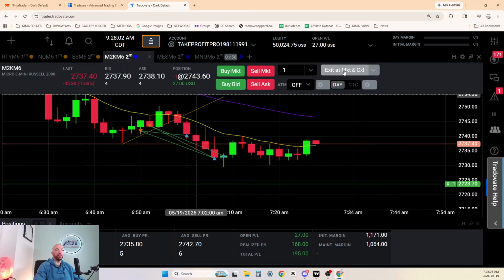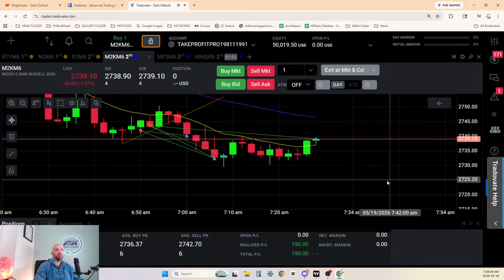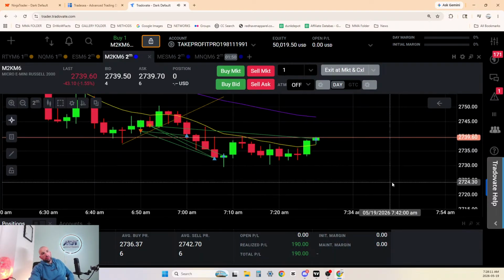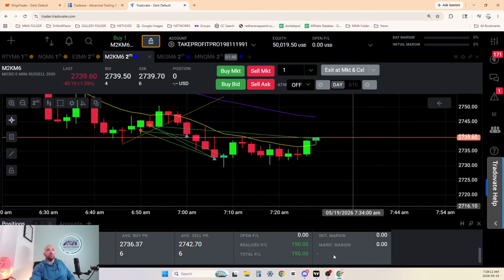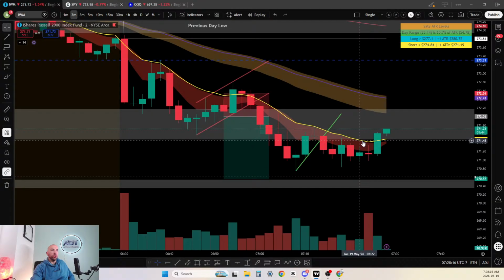Okay, we closed above that 13 now. So likely I'm going to be stopping out on the rest here. Okay, I'm gonna get out. Order filled. That's it. And the reason I got out there was because we closed above that 13 and now we're back surging into that gray zone, so I'm out.